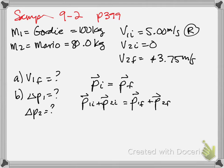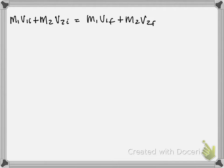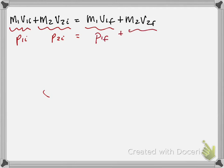So we've got two objects in our system, both hockey players. The only force that exists is the force that arises in their collision, their action-reaction pair. And so the total momentum before the collision is equal to the total momentum after the collision. Since we have a one-dimensional problem, we can write it this way: M1 V1I plus M2 V2I equals M1 V1F plus M2 V2F. What is all of this? This is P1I, this is P2I, this is P1F, and this is P2F. So we've broken out the momentum into some actual stuff that we can solve for.